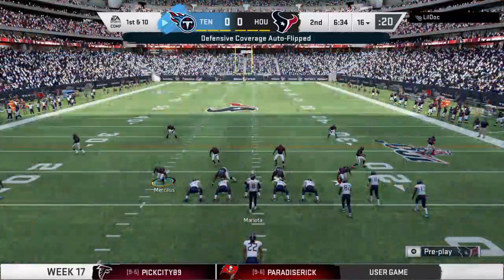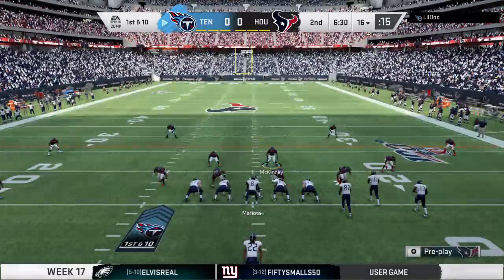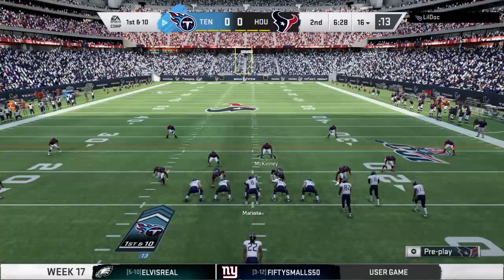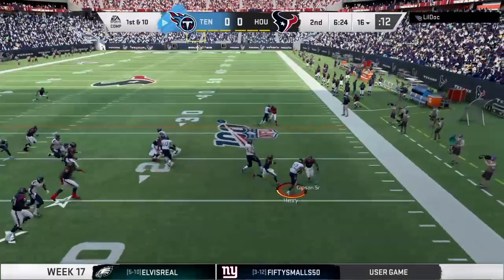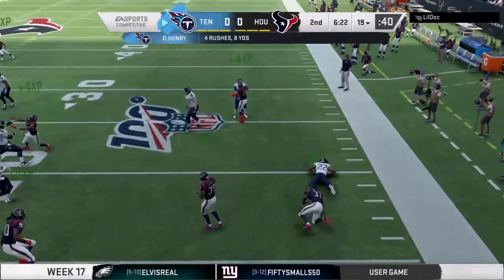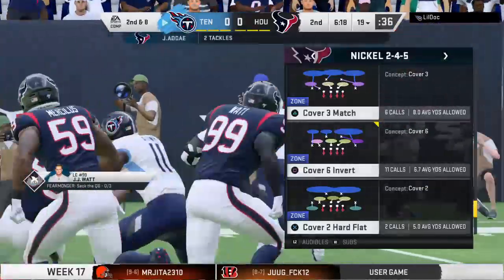So that last play gives them a little more space now. Here's 1st and 10 at the 16-yard line. They'll toss it to Henry. And not a whole lot to speak of there as they'll bring him down shy of the 20. Give him a couple on the carry there.